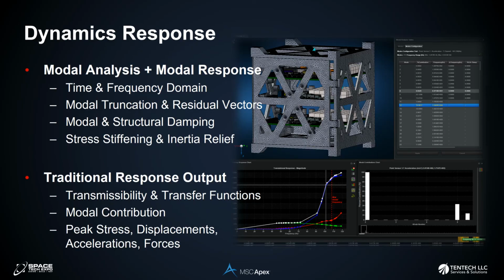Now, if you want to go a little further, this is fine and dandy to have a quasi-static acceleration. Sometimes we predict 200-300 Gs quasi-static acceleration in those very conservative manners, and this is not at all what happens in real life. There's a little more scattering in the dynamic environment than simply everything moving at a particular frequency. So for this, we actually can go to dynamic response in MSC Apex to do both time and frequency domain. So we could do both.